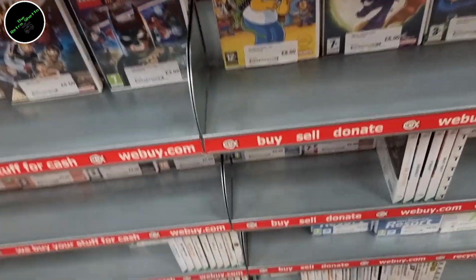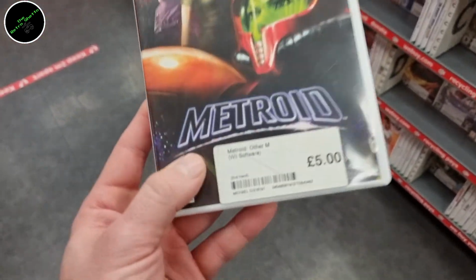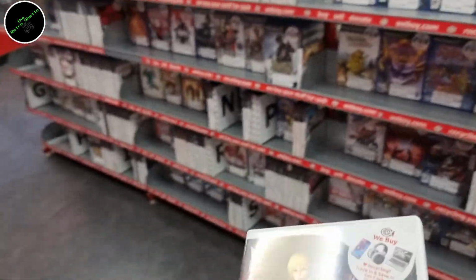So the first game I'm tempted by is Metroid Other M. This is one of them games I just assumed I'd find in a charity shop, but never have. Don't know if now's the time. I don't think it's ever going to be cheaper than a £5. I feel like I need to have the Metroid games in my collection, right? So that's on the maybe pile.